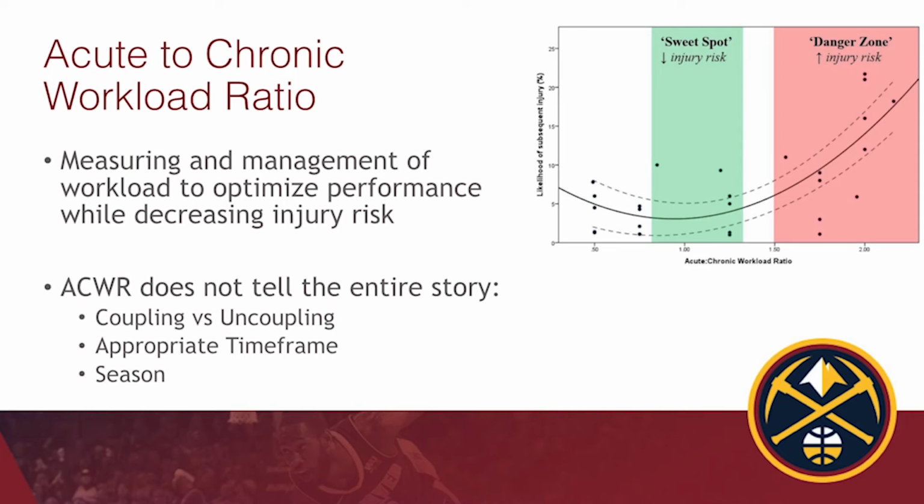I think that's where we fall into this acute to chronic workload ratio by Gabbett. This is one of my favorite graphs I've ever seen, because I don't think it just applies in sports science. I think this applies in your return to play criteria, in your management strategies of athletes, in overload strength and conditioning stuff. You want to live here. You never want to push your guys too far and get up to that 1.5 and up number, but at the same time, we don't want to decondition.